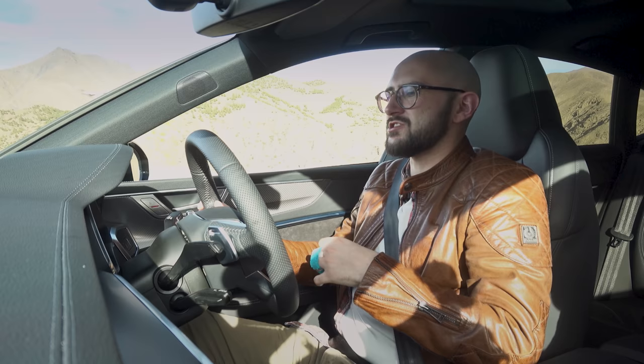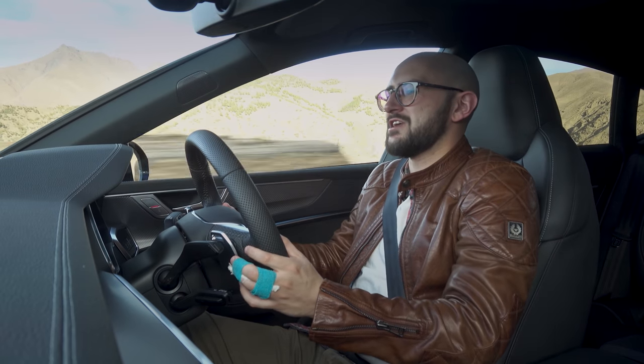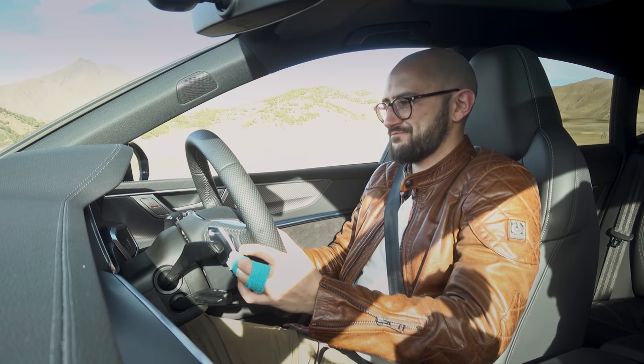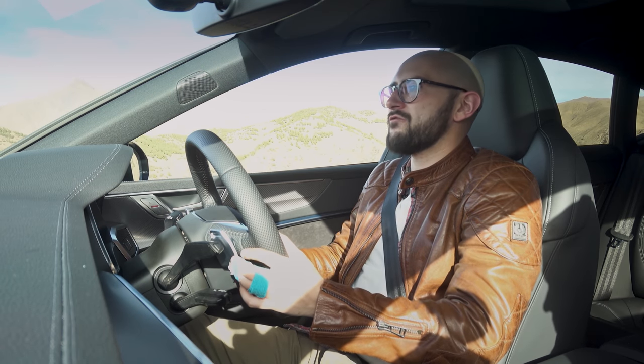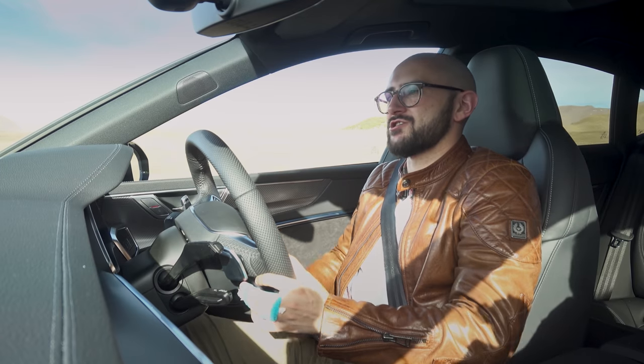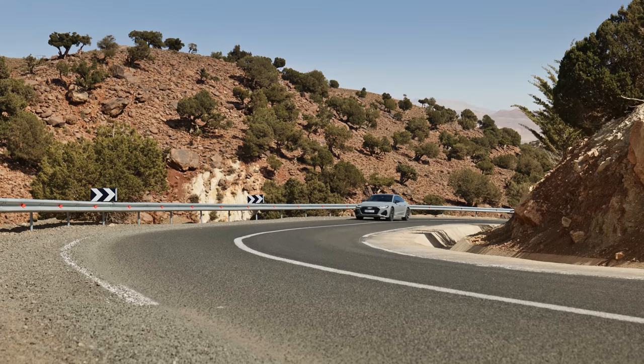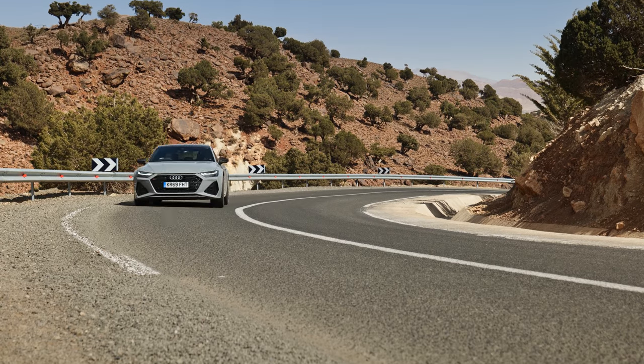It's not hugely efficient. After a day of tonking around the mountains, we've averaged 14.4 miles to the gallon. It's not very many. I mean, we weren't using the cylinder shut off, and I'm pretty sure the mild hybrid system was just going, guys, what are you doing? Just stop. This is just abuse.